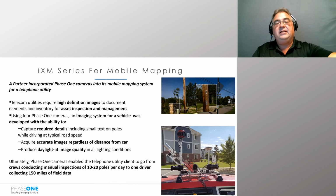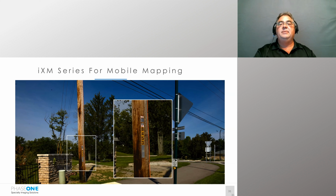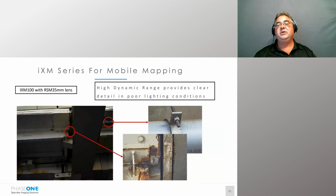I just blew up that last picture in the previous slide just to get a better idea. And you'll get to see this coming up here in a couple more slides. To emphasize the high dynamic range, driving under a bridge, it's dark under a bridge. It's typically not well lit. But because of the high dynamic range and the capture software that we have to be able to lighten it and see the details, really key and critical for inspection.